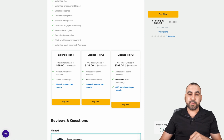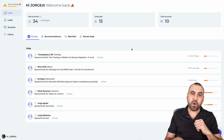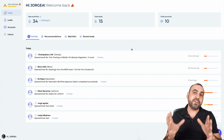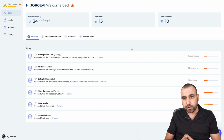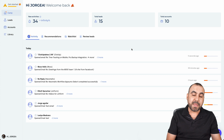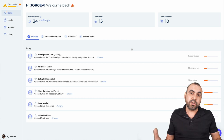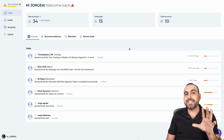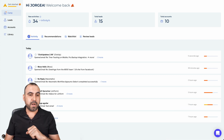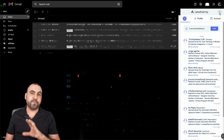Now, let me jump over to my LeadCamp dashboard. This is my main overview of what's going on. Now, you're going to be asking yourself, how easy is it to actually use LeadCamp? Well, the first thing that you have to do is install the Chrome extension that activates on Gmail or Microsoft. So you have those two options to use LeadCamp.